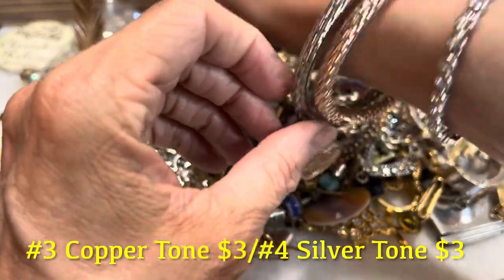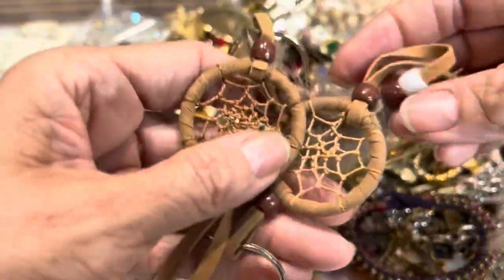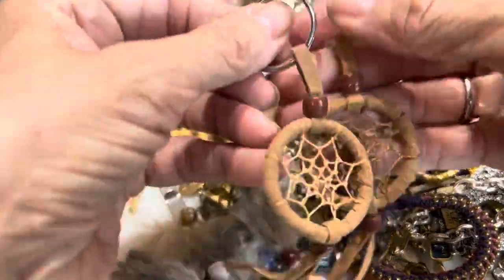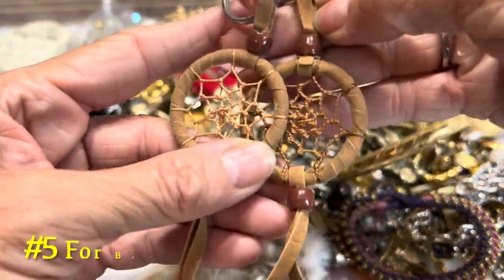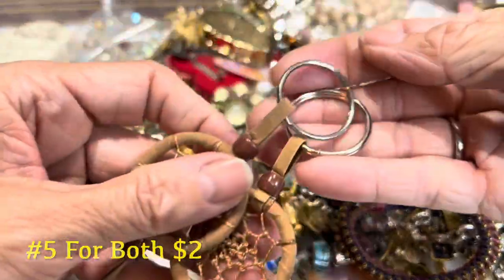Or you can change up the color you want to wear. So there you go. But this is like a dream catcher, kind of like, I don't know if that's actual leather, kind of, or suede, but they have feathers on the end, and there's 2 of them.